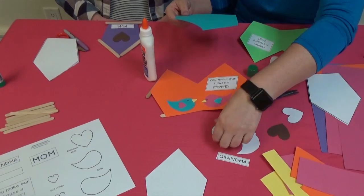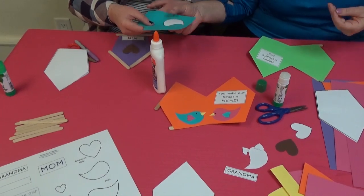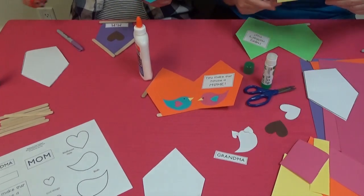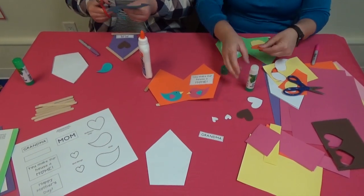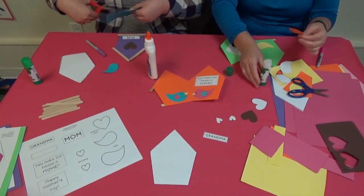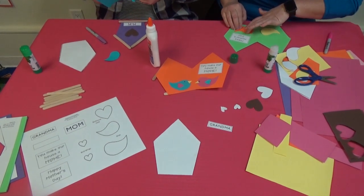And there's some blue, and there's the template, and you can just cut around that. You're making both blue? Yes. Okay, I'm going to make some yellow birds. I have some yellow here. And then once you've cut out your birds, they should be facing each other, because they love each other, just like you love your mom.